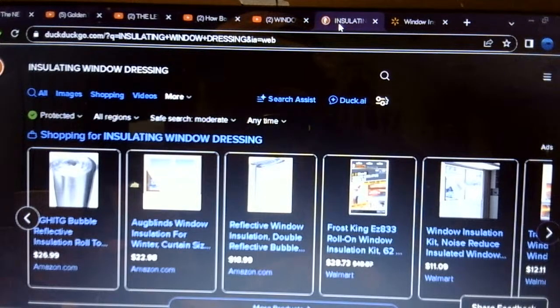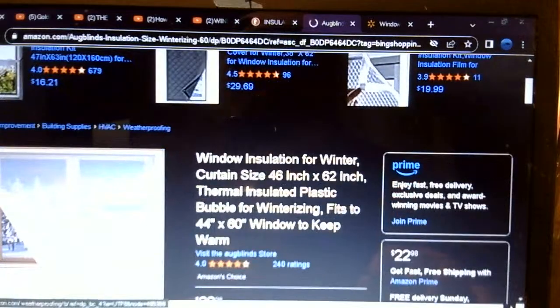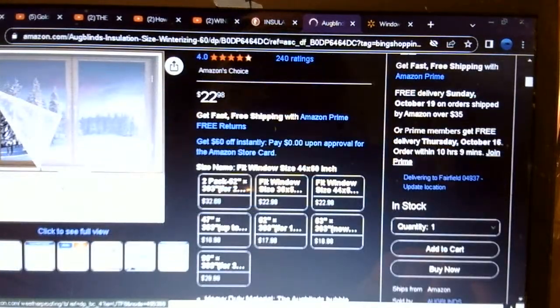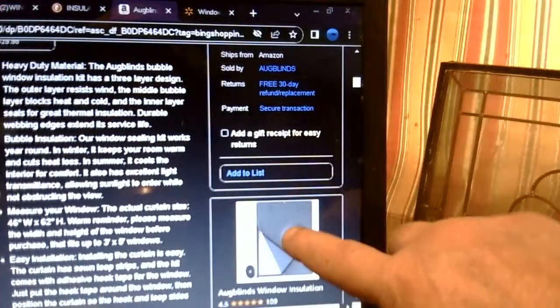You know, it was at Walmart. This is ear blinds. Let's see if you can order different sizes. They're not going to have my size. I can guarantee. 46 inches by 62. Plastic bubble. And there's nowhere in here to order different size. Oh, yeah. 63 by... I'm confused. Anyway, that's something. I really don't want this. I really don't want this.